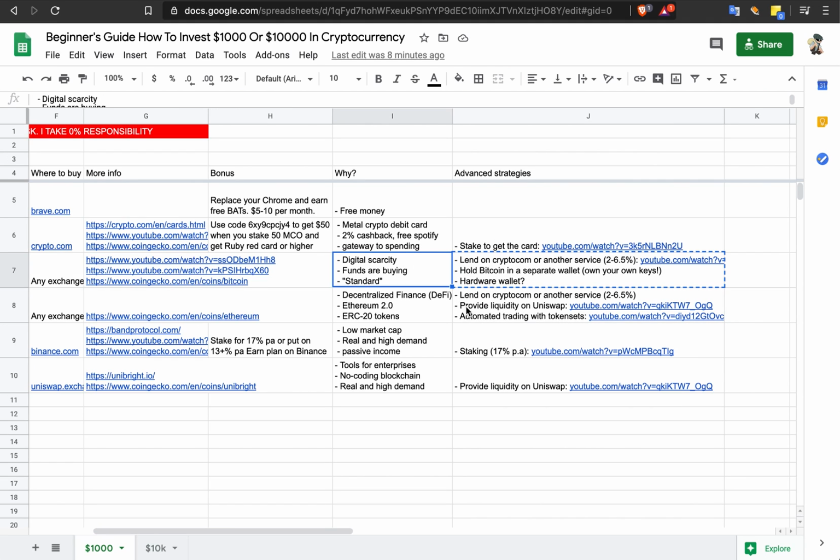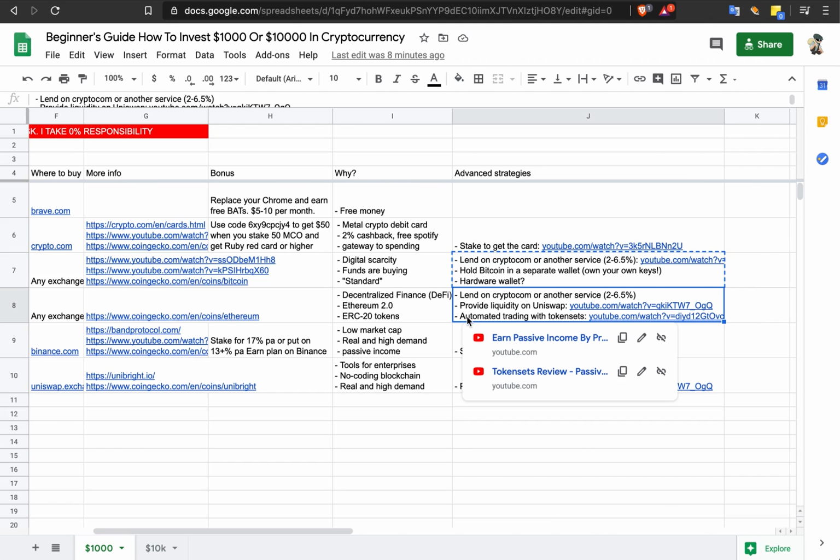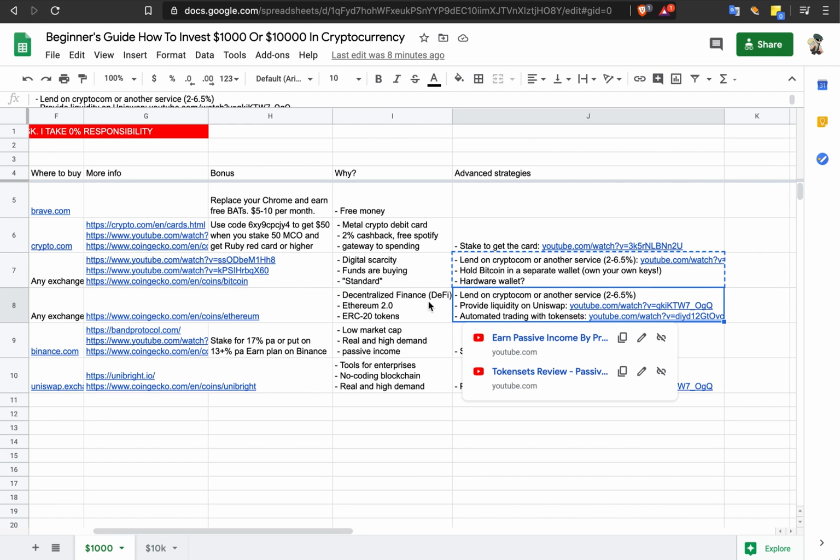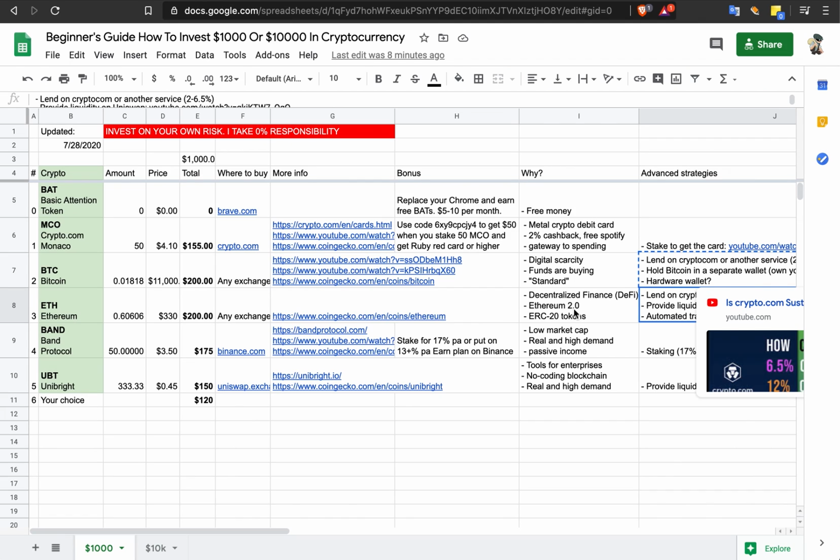And with Ethereum, there's a passive income strategy that you can do when you provide liquidity on Uniswap, which is a decentralized exchange. So you get money when people transact on the Uniswap exchange if you have Ethereum locked in a smart contract on their platform. So it's a really good way to earn passive income on Ethereum as well. And then there are automated trading strategies that you can do with Token Sets as well. And here are a few videos where you can learn more about that. Providing liquidity on Uniswap is probably the most profitable strategy currently with Ethereum that I know of. So you can watch those strategies there.